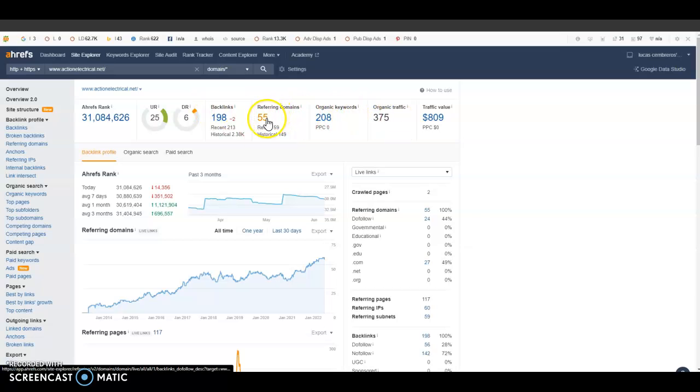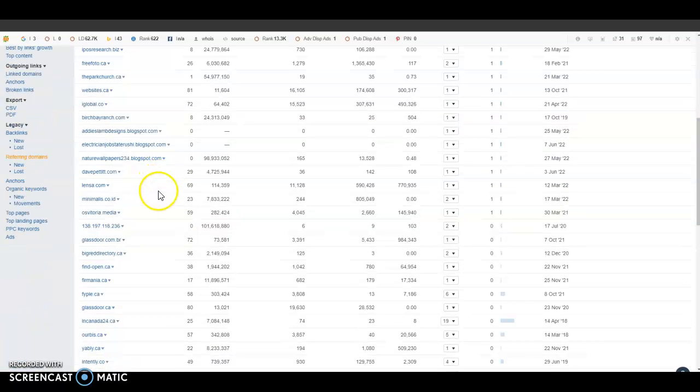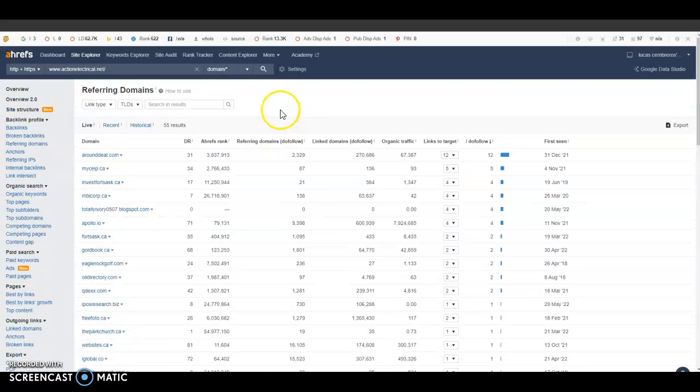So if I click on the referring domains here, though, I can see all of the different websites that are currently linking back to your competitors here. So just like with citations, if these backlinks and websites are working for your competitor, there's a good chance they're also going to work for you guys as well. And like I said before, you don't want to just go out and get what your competitor has. You want to go out and get a lot more than them so that eventually you can outrank them on Google in the organic section as well.